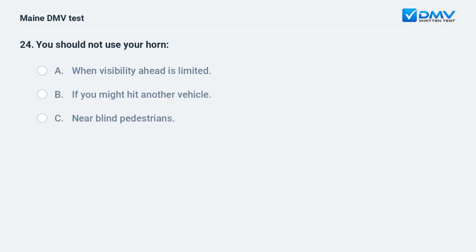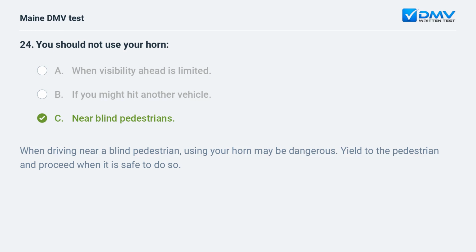You should not use your horn? A. When visibility ahead is limited. B. If you might hit another vehicle. C. Near blind pedestrians. C. Near blind pedestrians. When driving near a blind pedestrian, using your horn may be dangerous. Yield to the pedestrian and proceed when it is safe to do so.